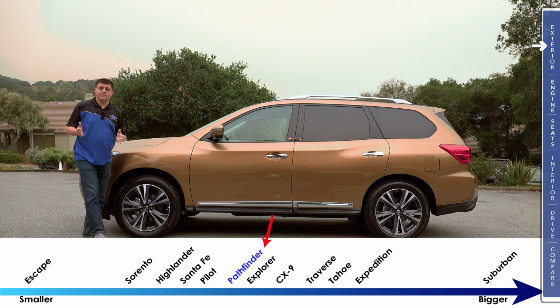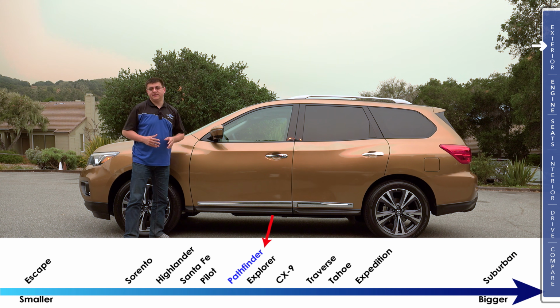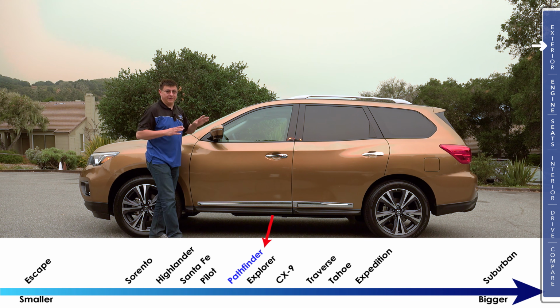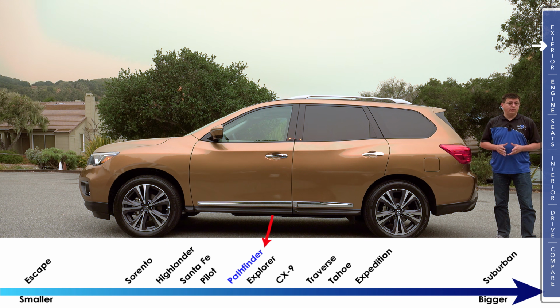If you didn't like the sheet metal on the 2016 Pathfinder, you're probably not going to like the sheet metal on the 2017 Pathfinder, because aside from the hood, all the rest of the metal body remains the same, including the rear tailgate. That means that at 197.2 inches long, this is still one of the larger three-row crossovers on sale in the United States.